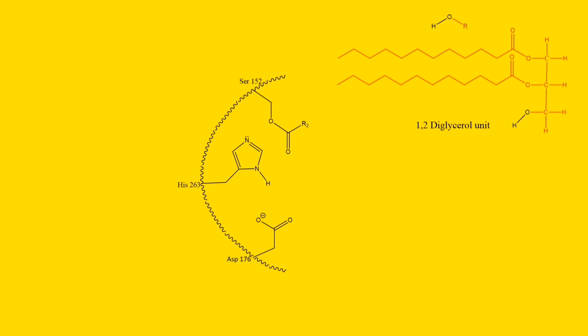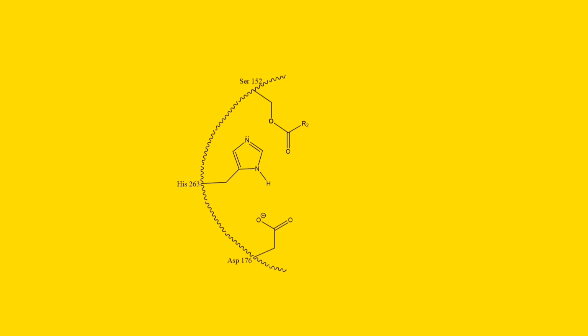To do hydrolysis of fatty acid and serine, we will need a molecular water. Histidine will take a proton away from the molecular water, making hydroxide that will attack the carbonyl carbon on the acyl group, forming another tetrahedral intermediate. This tetrahedral intermediate breaks down, releasing free fatty acid and restoring the enzyme's active site.